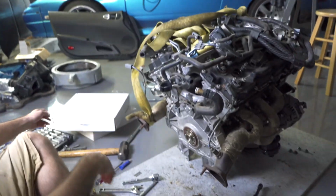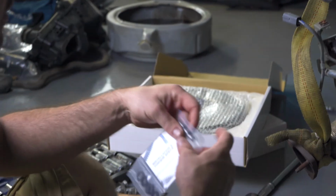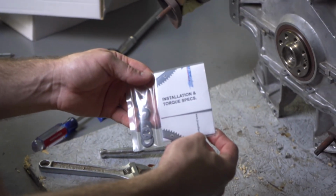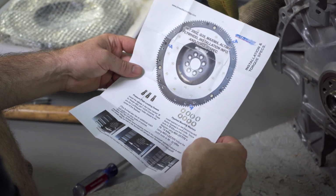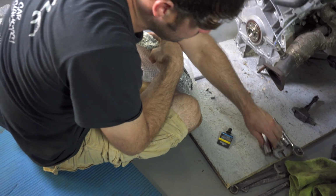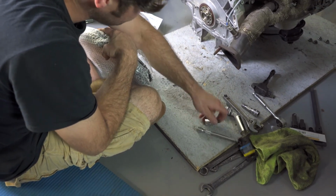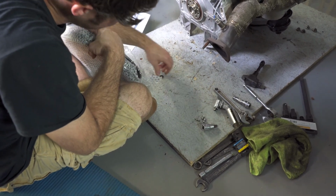So now it's time to put the clutch and flywheel on. Oh, look at this. Installation and torque specs. Nice. That's super helpful. I had my phone out ready to look that up. Thank you, Jim Wolf Technology. Install the dowels in the holes marked A. I don't think I got you sweeping, but I'm getting you moving bolts and stuff. Yeah, basically cleaning your surface.